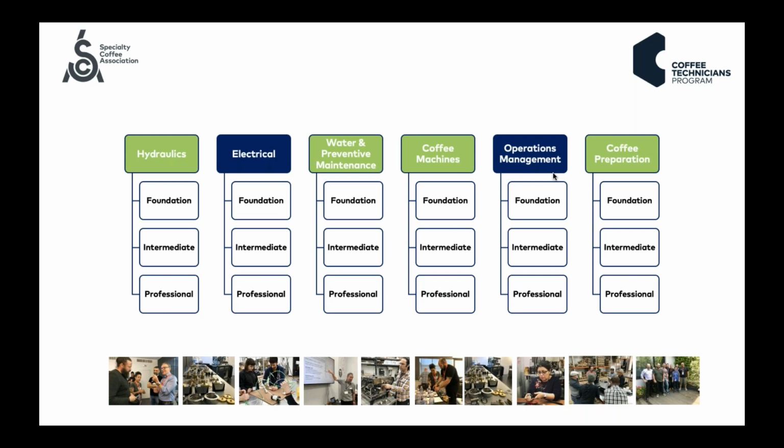Or let's say that you instead hire a barista that shows some technical acumen. They show a lot of potential. They're kind of an equipment nerd, but they already know coffee. They don't need to spend any more time learning about coffee. They've got that. You might invest in hydraulics, electrical, water, and preventive maintenance in the bundle, if you wish. And then that would put them on a path for more successful on-the-job training later.